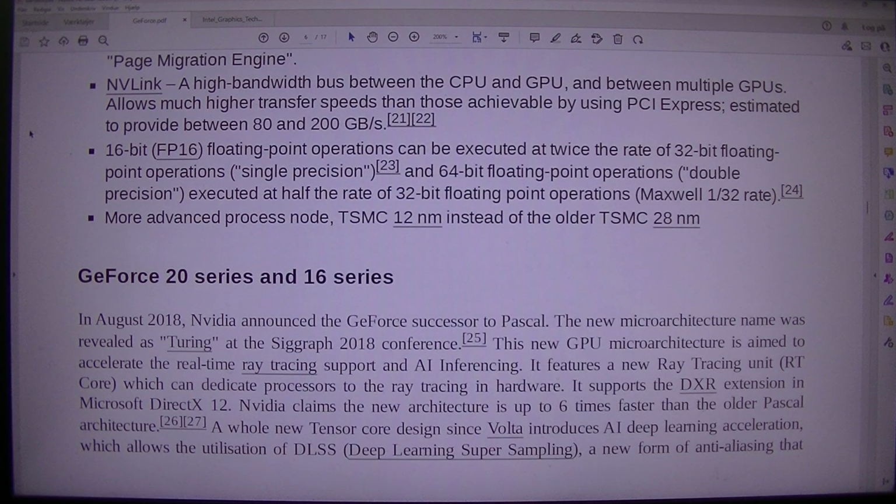Allows much higher transfer speeds than those achievable by using PCI Express, estimated to provide between 80 and 200 GB/s. 16-bit FP16 floating point operations can be executed at twice the rate of 32-bit floating point operations, single precision, and 64-bit floating point operations, double precision, executed at half the rate of 32-bit floating point operations, Maxwell 1/32 rate. More advanced process node, TSMC 12nm instead of the older TSMC 28nm.